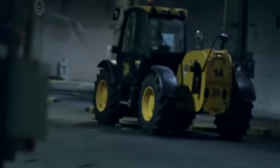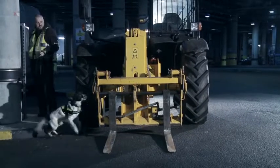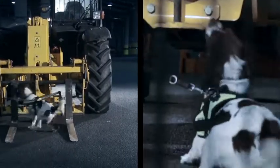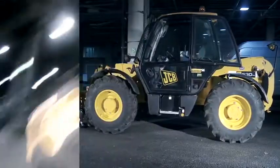We've got the real McCoy. There are no dummies, no substitute for the real thing. The last thing you want to do is use a substitute for an explosive. It won't produce the same scent picture, it doesn't have the same chemicals in it as a real explosive. And the dogs benefit from that immensely.